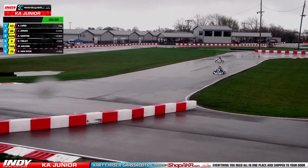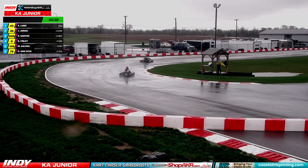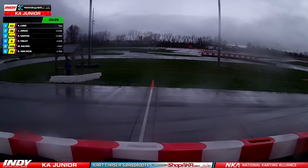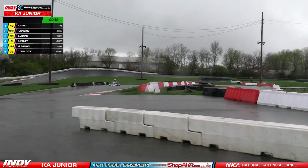You'll probably see that again through here, as you can see a better shot of it there. Raider Santos going way wide, cutting in at the last second to get the best run onto the straightaway. So as the wet conditions continue, it doesn't seem like we're seeing any sort of a dry line here, Justin.